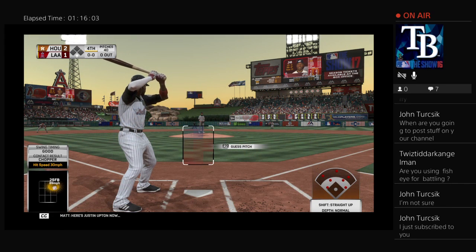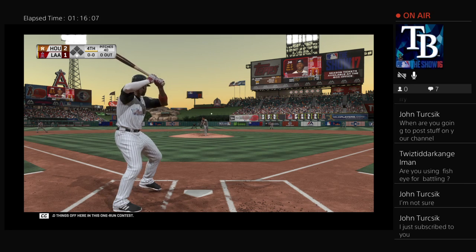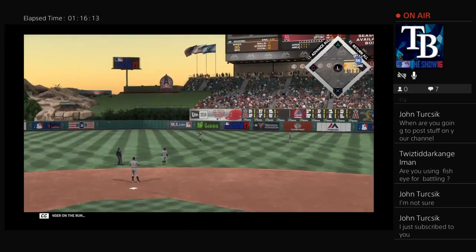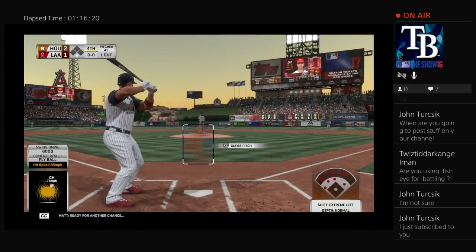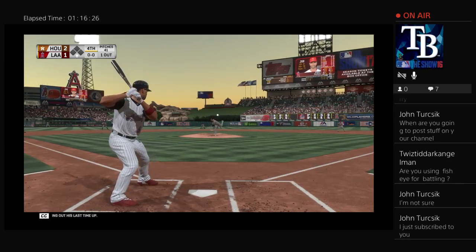Here's Justin Upton now. He'll lead things off here in this 1-run contest. Left fielder. Lifted in the air to center. Springer on the run. 1 away. Ready for another chance, Albert Pujols. He'll look to bounce back after striking out his last time up.